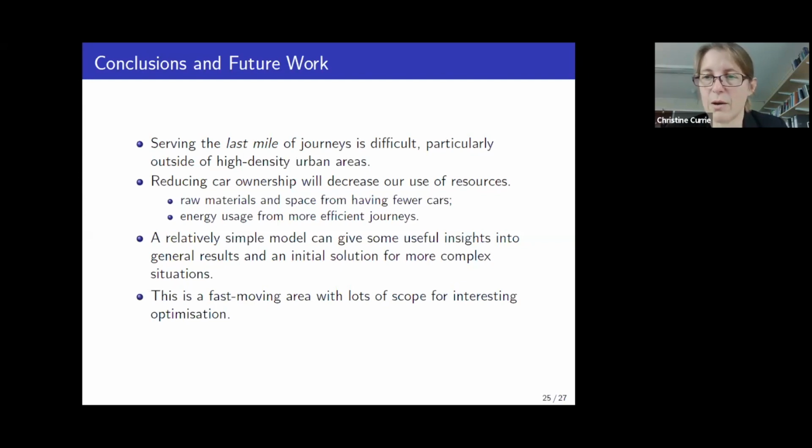So reducing car ownership will decrease our use of resources, and OR people are always out for efficiency. So this is something we should be kind of looking for. Less use of raw materials, less space used up because there are fewer cars around, no hunting for parking spaces, for example, and reduced energy usage from more efficient journeys. So this is obviously really important with all the quest for carbon neutrality.